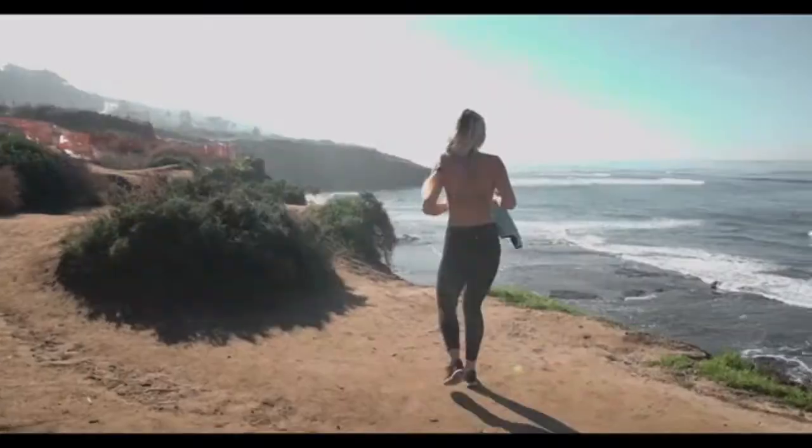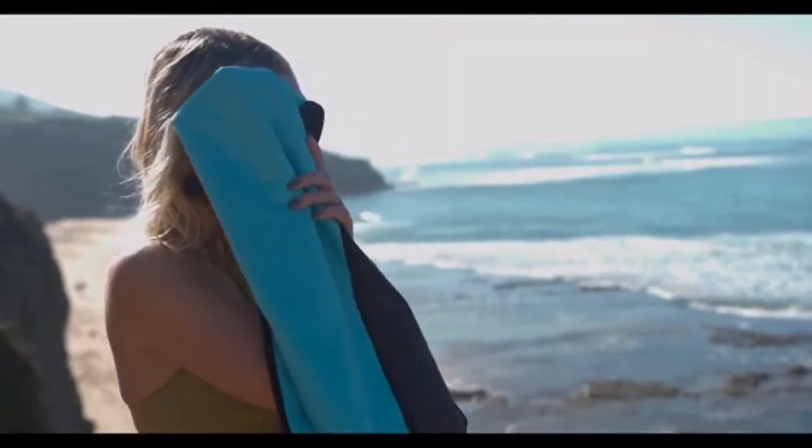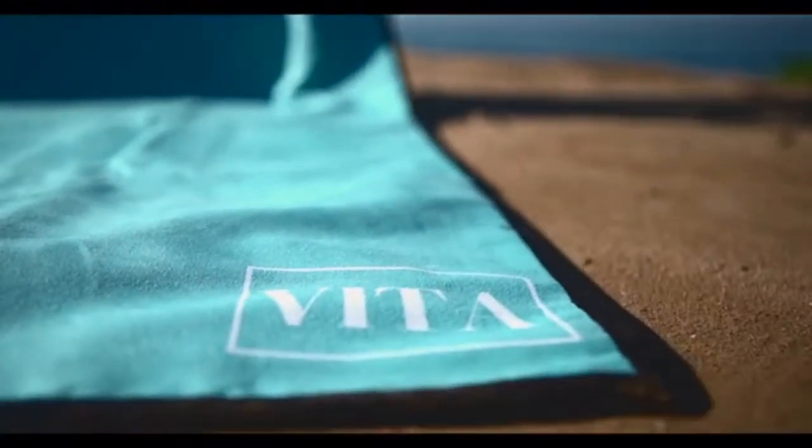VitaTowel is more than a gym towel, with three different sizes. It's a perfect companion for the yoga studio, beach, kitchen, and more.